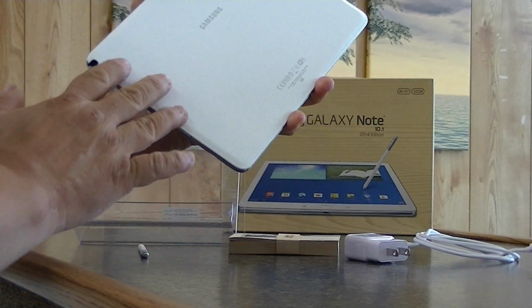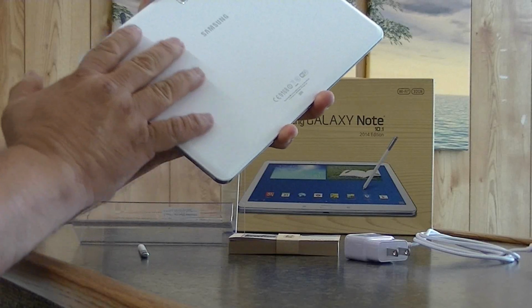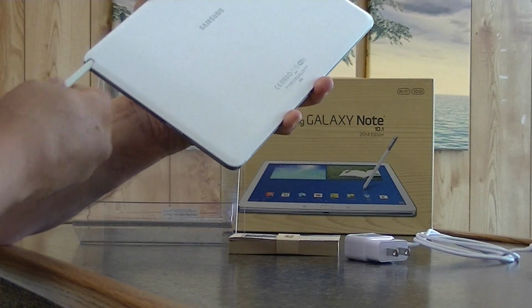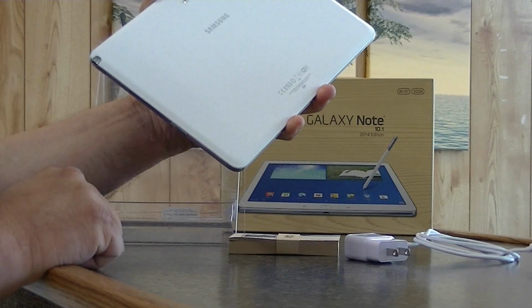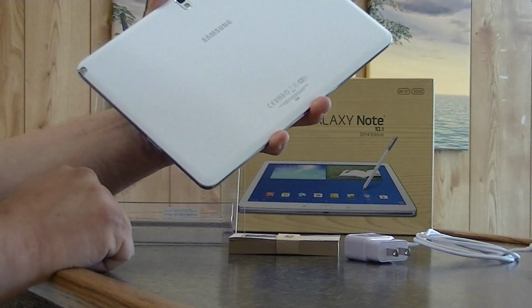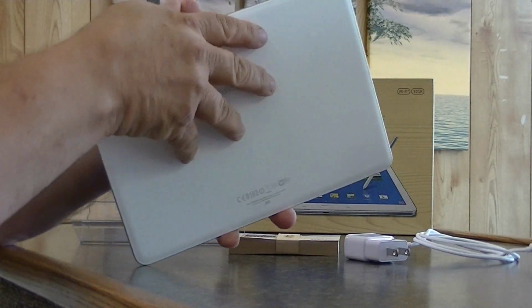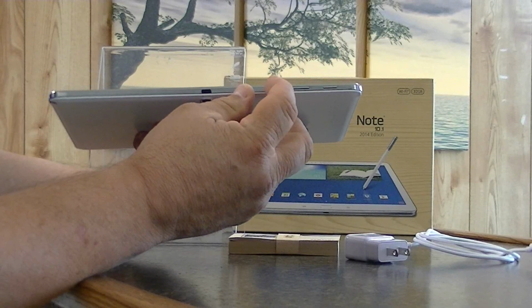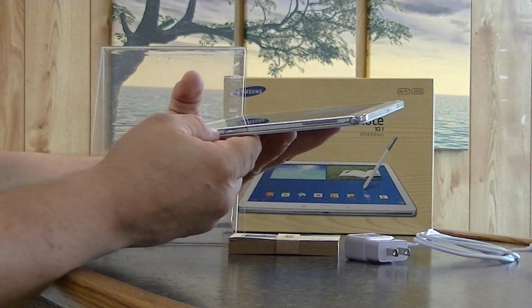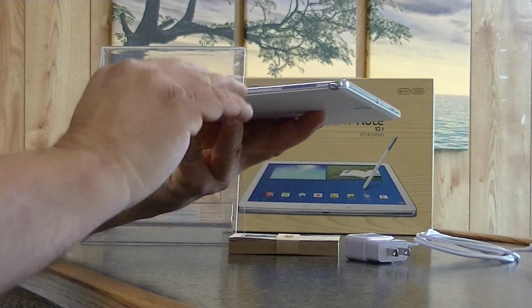You can get this in white or black. It has a leather feel and a leather look. It's not slippery. You have your nice, well concealed S Pen slot. You have a built-in light or camera flash. Up on the top here, you have your volume up, your volume down, and your power button. On the side here, you have your SD card slot.